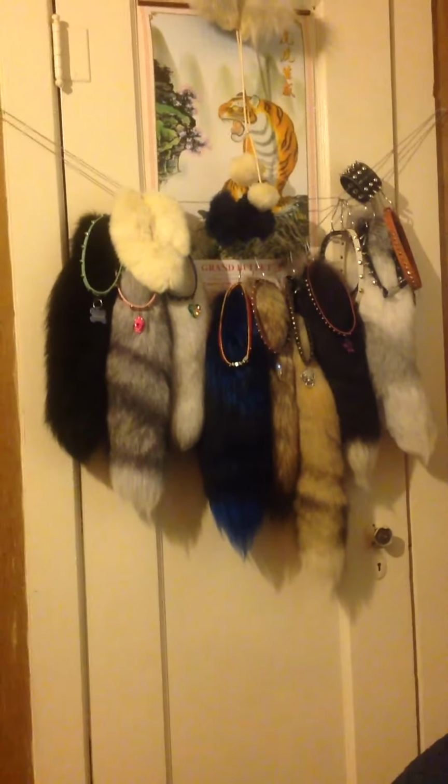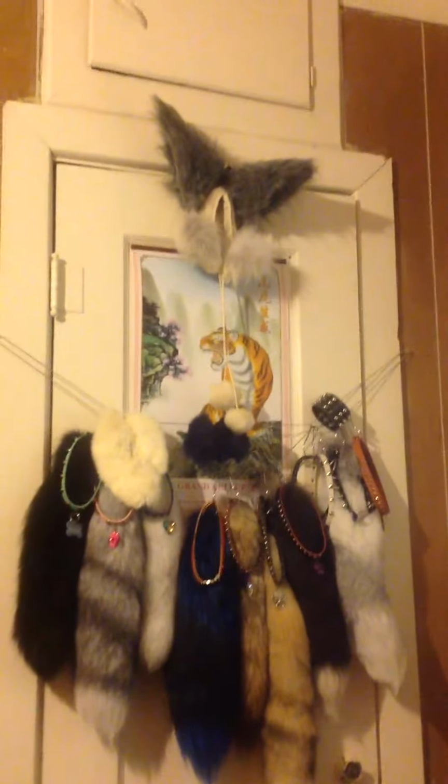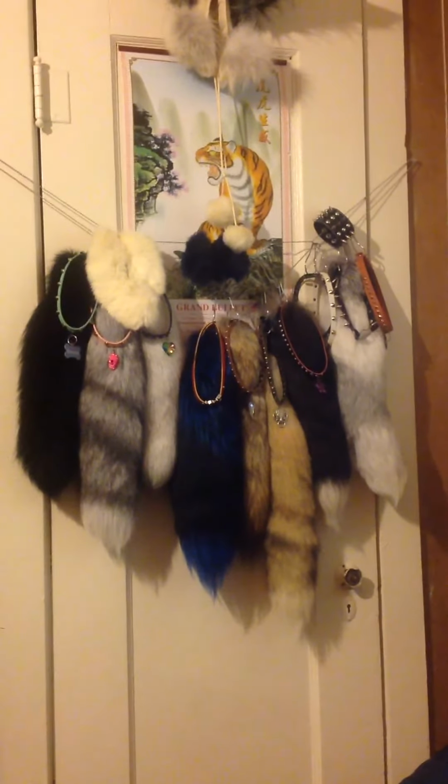I'll begin my new tails soon. My new tails from my sis Crystal that I paid for. And my pet member's tails.